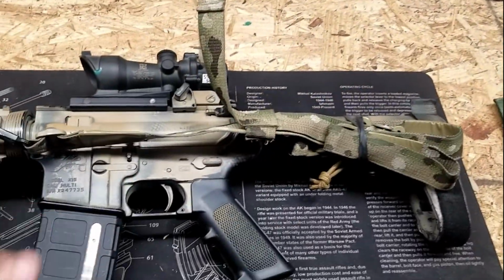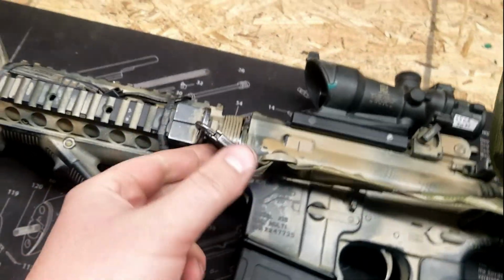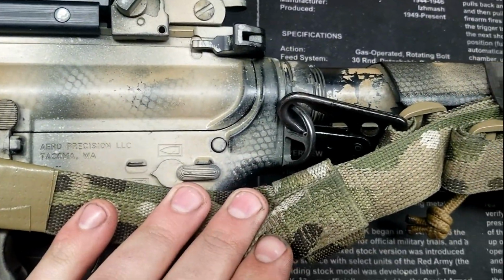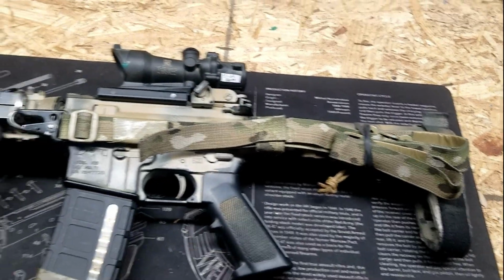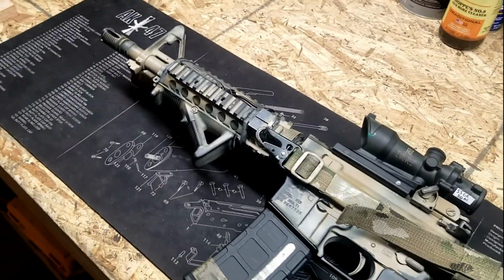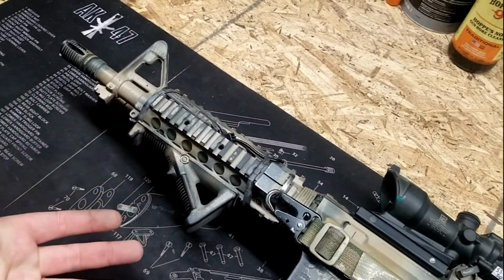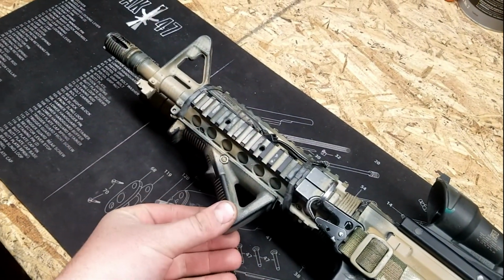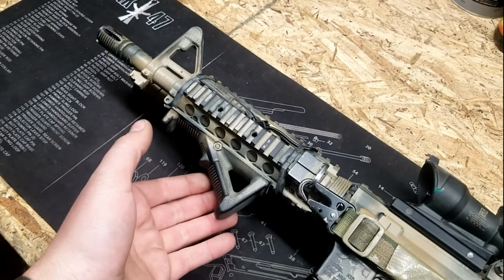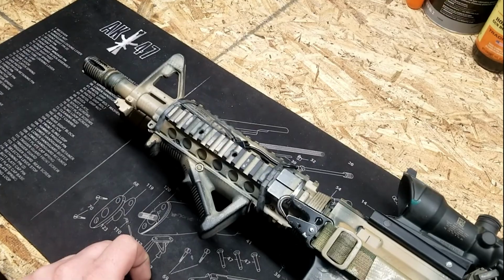Again, we got the sling stowed. The sling is going to work on the CQD kind of HK hook setup here in the back. Got that going on back here. And again, huge fan of stowing the sling when it comes to making sure that we're not going to get all snagged up in the vehicle. Got the angled forward grip. Legally, if it's a pistol, you can't have the vertical grip on there, and actually the angled forward grip to me makes more sense when you have this less real estate and not as much reach out on a longer rail.